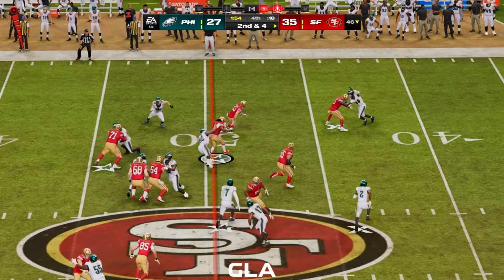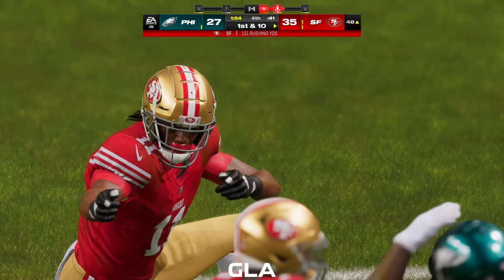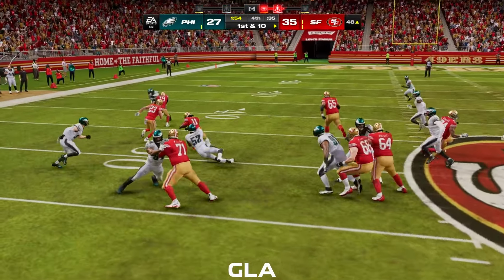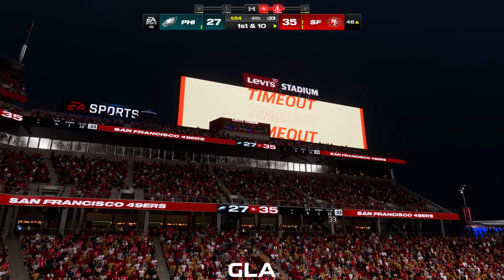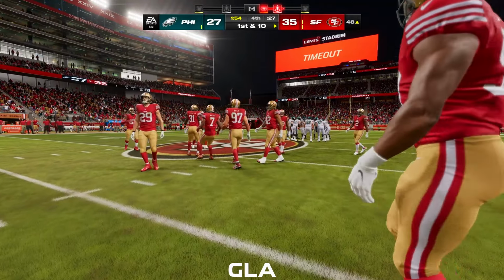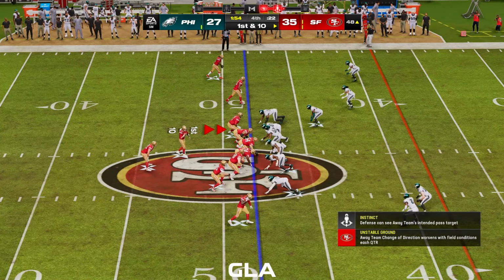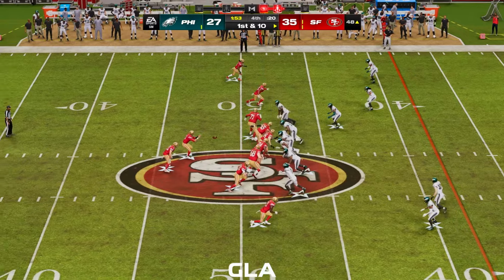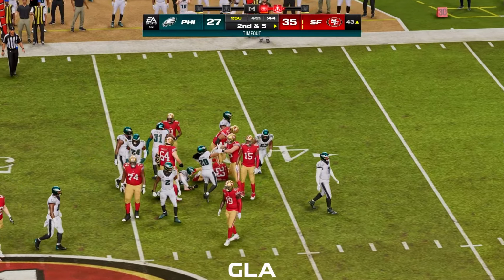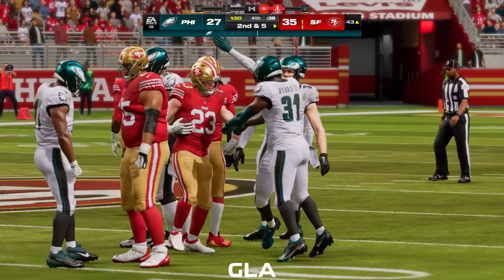From the shotgun now, here's an inside give. And he will have a Niners first down, and that ought to be the one that seals the victory. Up the gut, McCaffrey. The Eagles will take their third and final timeout as they'll talk things over prior to this upcoming second down play.